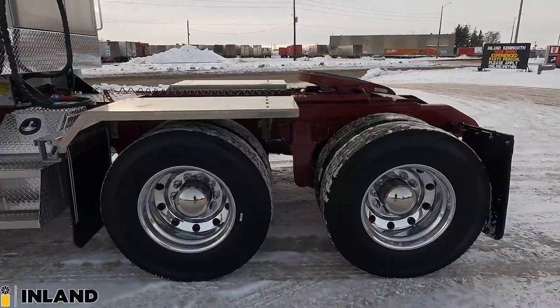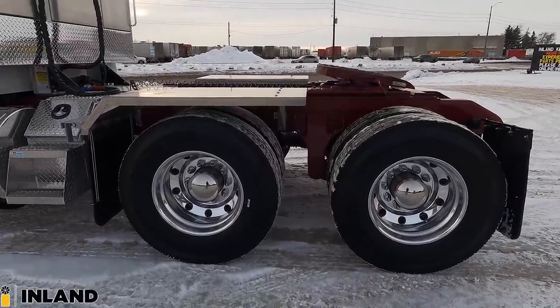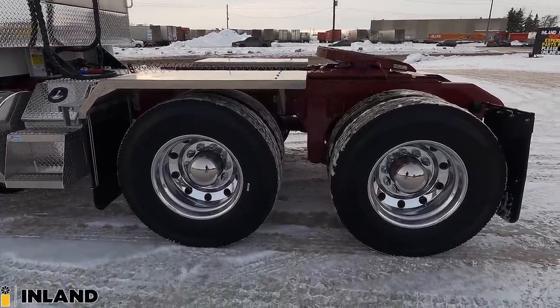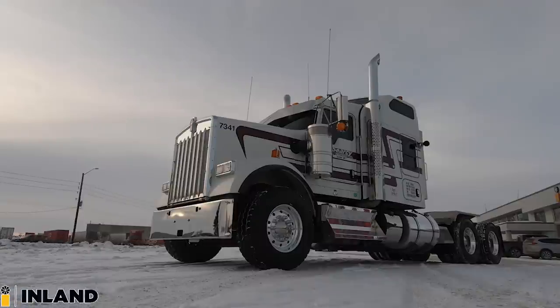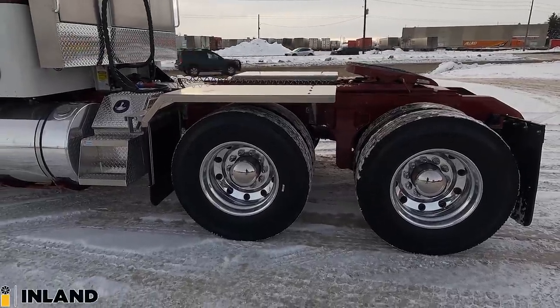We got the Neway air ride suspension, so that's a really smooth, heavy-duty, robust suspension. Probably the most expensive suspension that we sell in our data book for a tandem axle configuration, but it is one of the finest that we also sell.